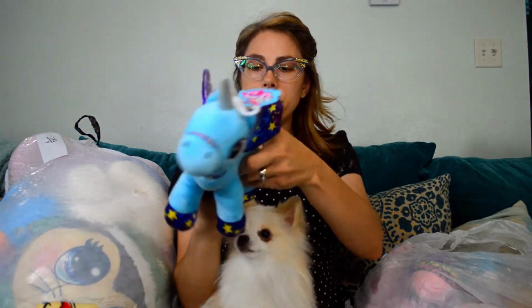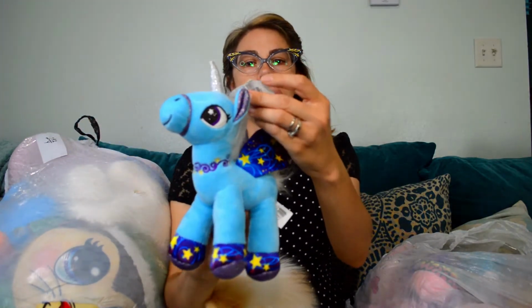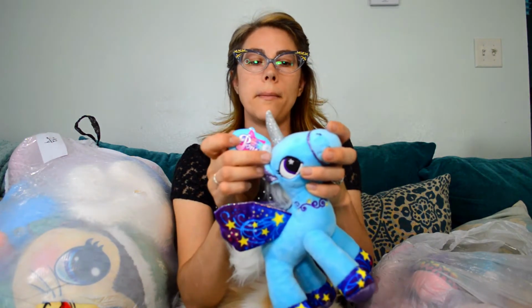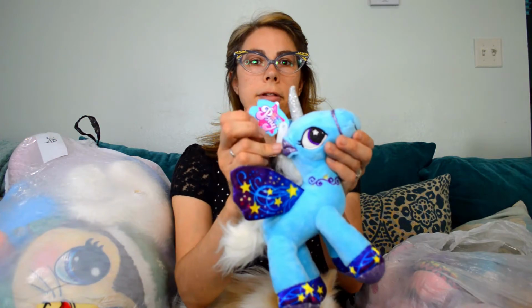Okay, this is a Magical Unicorn Pony. Never even heard of this before. It's from the Kit Brothers 2017. And that one also has a tag on it. Oh, it's regular $6.99. Probably nothing. It looks like it might have been from Dollar General or something.